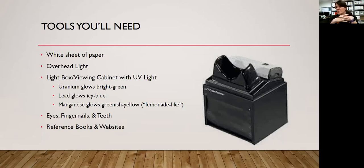So if you're working on a 20th century site, it's really helpful to know that for your glass dating. The other things you're going to need are your eyes, your fingernails, and teeth. Glass can be deceptive. You'll look at a piece and you might think it's a ceramic. You might think it's plastic. So banging it against your teeth, trying to scratch it with your fingernail, just looking at it, those feelings will help you. And then the biggest things are reference books and websites.